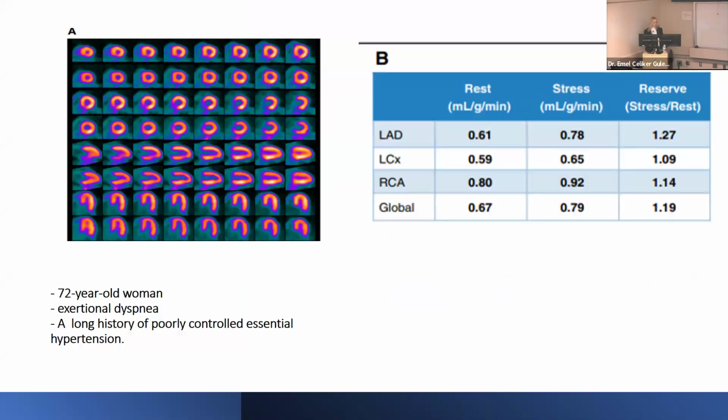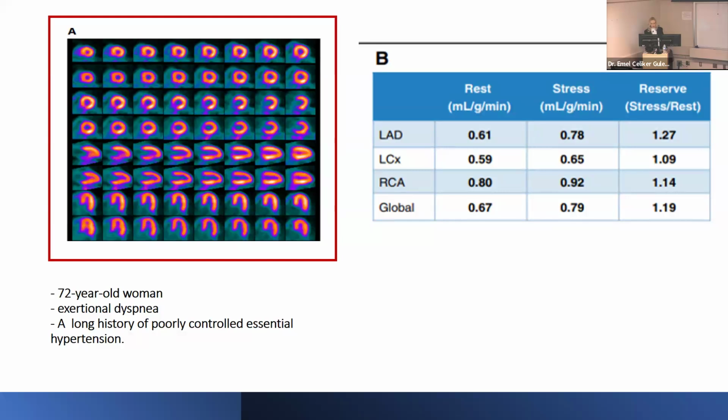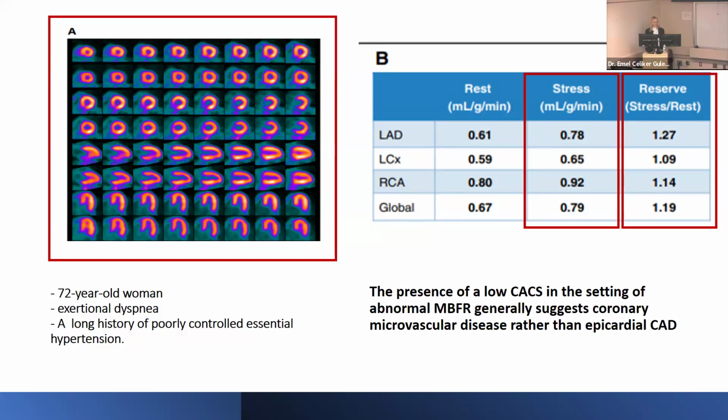My last example: a 72-year-old woman with a history of exertional dyspnea and a long history of poorly controlled essential hypertension. This is a risk for microvascular disease. Perfusion is normal, but flow is abnormal at stress, and reserve too. I couldn't find the calcium score, but it was reported as 2 for this patient. The presence of a low calcium score in the setting of abnormal MFR generally suggests microvascular disease rather than epicardial coronary artery disease. But we generally suggest invasive hemodynamic confirmation.